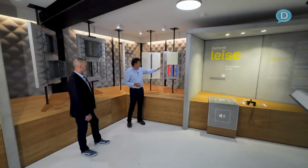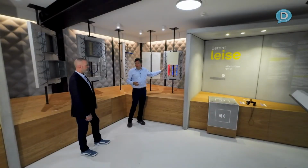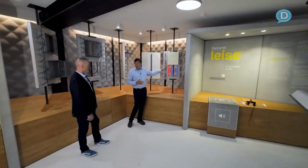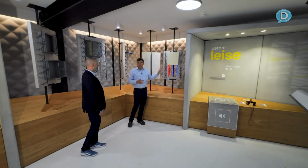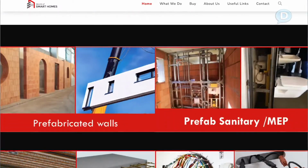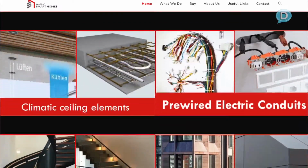Here we are cooperating with World of Smart Homes, one of our other partners, together with them, combining the system with other facade systems, with other integrated solutions, just providing them with this heating and cooling solution directly in the slab. Yeah, World of Smart Homes, if you want to know what that means, Wash is one of the folks that brought us over here to look at these systems. And I have to tell you, it makes a lot of sense when you start seeing these systems in place like we're seeing here at your manufacturing facility.